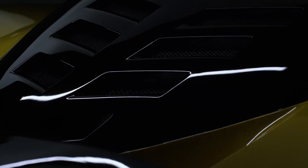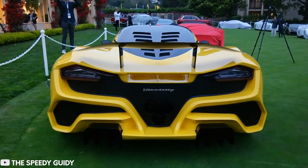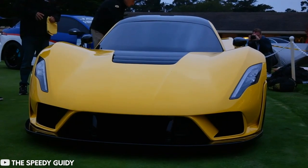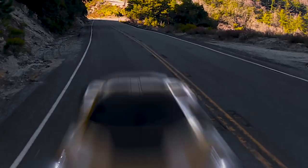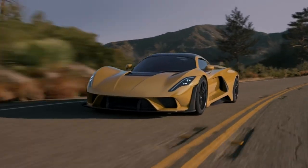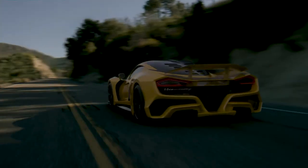Texas tuning house Hennessey has come to this year's Quail event with their highly anticipated Venom F5. A follow-up to the top speed record holder for street legal cars, the Venom F5 is the successor to the Venom GT. The F5 has a 7.6-liter twin-turbo V8 producing 1600 horsepower. Hennessey claims that this will be the first street legal car to hit 300 miles per hour. Only time will tell.